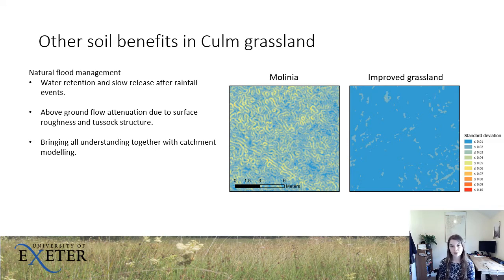Another part of the research shows that the rougher surface from rush pasture and Molinia, so if you think about those really diverse tussock structures and also the rushes, that creates a really sort of friction surface that slows overland flow and stores the water in the landscape. And it's been shown on the figure here, you can see the tussocks are outlined there and shows how rough Molinia is compared to improved grassland, which is pretty much all blue and could almost be concrete in terms of the hydrology because all the water is just washing off it.